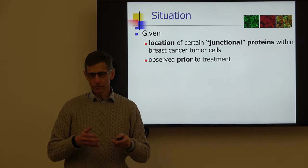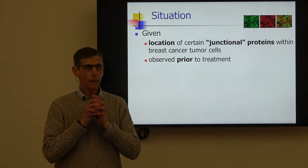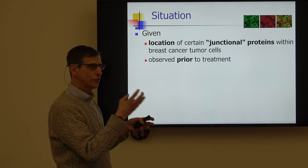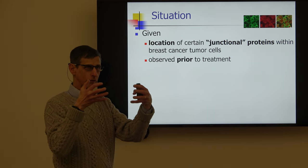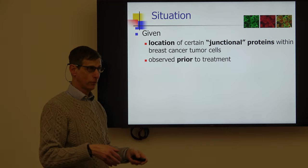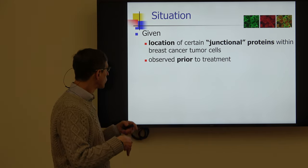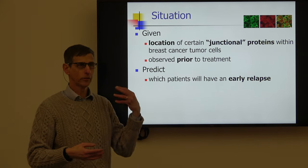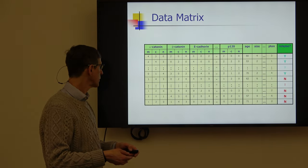Why is this relevant? They said, well, gee, imagine we had a tool that could target the location of these junctional proteins, these six or seven different proteins that should be on the cell membrane, but actually are in the wrong place. Prior to treatment, can I predict which patients have early relapse based on that? So that was a question they raised.